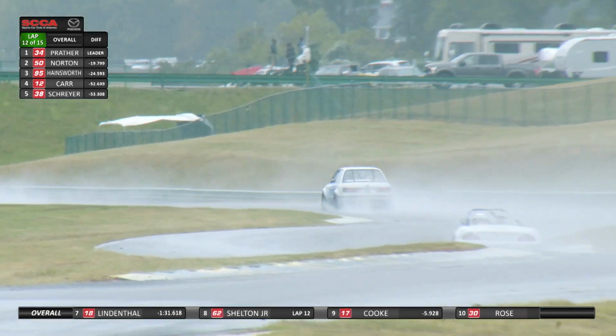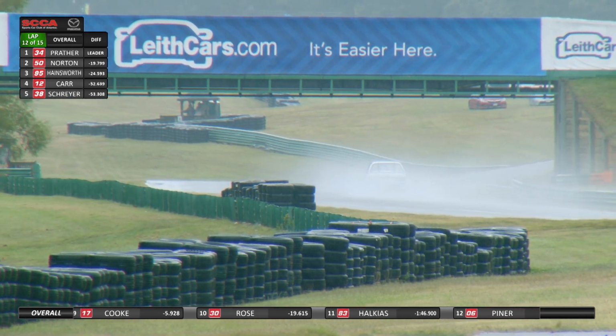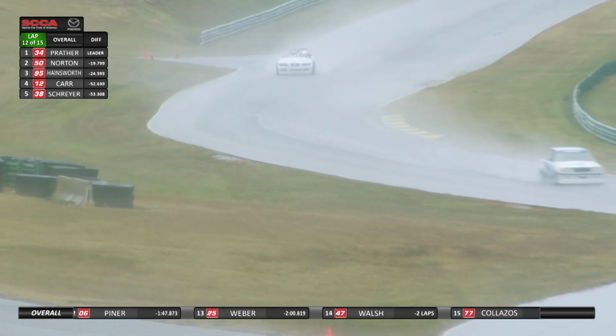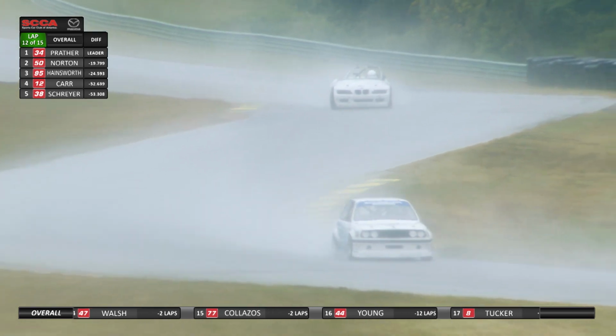It just makes me wonder if he's holding something in reserve for these last couple of laps, but he's running out of time. If he's got a card to play, he better start playing it. Up at the front, Jesse Prather still leading, but Peter Norton continues to be the fastest car on track, running there in second, has checked out from John Hainsworth in third.